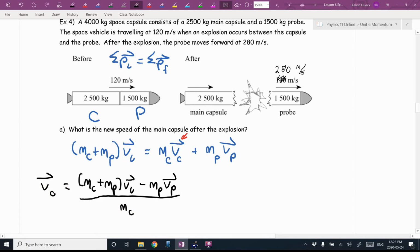Now, if I get a negative answer, I'll know that this explosion was so powerful that it blew this capsule backwards and gave this probe a whole bunch of forward momentum. That's possible. If I get a positive answer, I'll know that it's moving to the right. Now, I noticed that the probe sped up, gained momentum, so I can tell you this capsule had to have lost momentum, which means it's slowed down. I just don't know if it's slowed down so much that it's traveling backwards. So let's crunch the numbers.